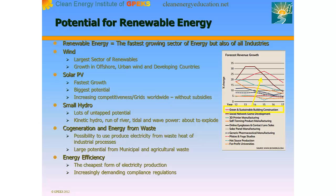We're also making a lot of progress in balance of system, in making more efficient support structures, inverters, and also the whole process of developing projects. The soft costs, we're seeing a lot of reduction in that area. So this really is increasing the competitiveness of solar PV over grids, not only in the developing world, but worldwide. And now we're seeing that without subsidies, PV is already competitive in a number of states in the US and in many parts of Europe where electricity is above 20 cents per kilowatt hour, US cents.